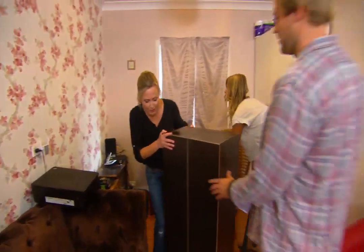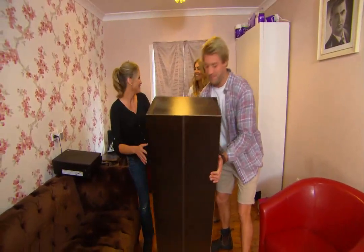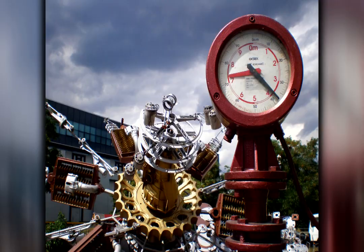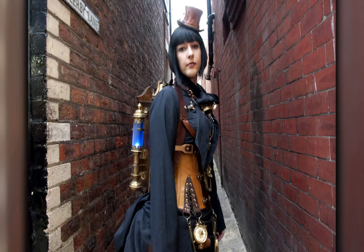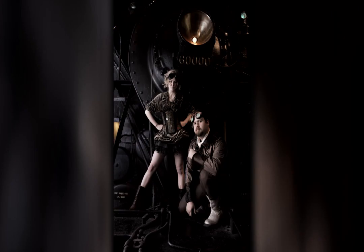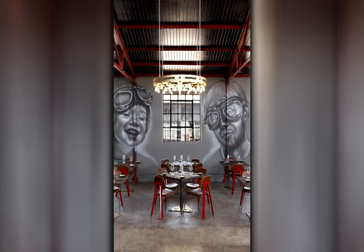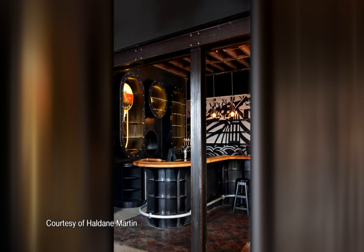So, Ella, I think we really need to paint a picture of what actually is steampunk style. Well, for me, it's about merging the industrial style with the Victorian era, thinking of things like the inner workings of machinery, old cogs and clocks and maps. It's quite elegant, but it has an industrial edge. So there's a lot going on, right? There's a lot going on.